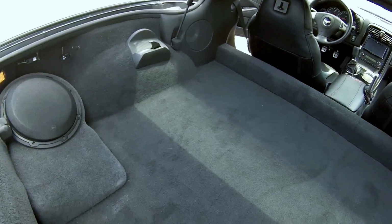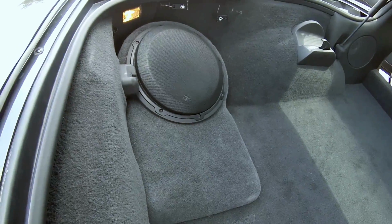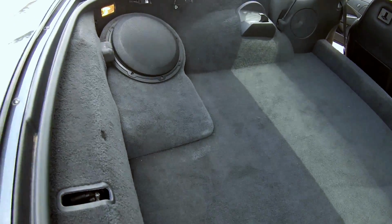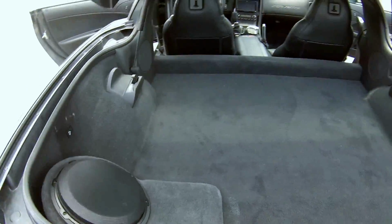It has an extremely nice stereo. I'd say probably $4,000 plus. JL Audio, all high-end speakers. It has a custom subwoofer box that's carpeted, matches the carpet in the car, and fits in the cargo hold. There are actually two. It fits discreetly there, so it's hidden.